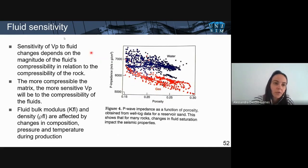Here I'm showing the difference in terms of fluid density. These are log data. So that's P impedance, right? And this is porosity. For this log data, we are showing that the reservoir here is saturated with gas and here with water. So again, we can see the difference. On average, the water is around 7,000, and for gas, it's below 6,000. Okay, so we can differentiate these things. Taking this to the seismic data, we can see the difference caused by production. Let's say if somewhere in the reservoir there was water and now it has gas, we are going to see this decrease in P impedance. Okay.